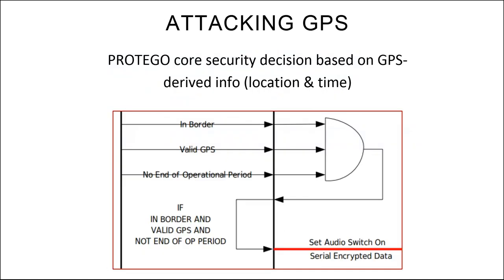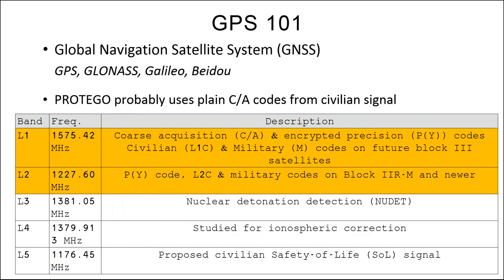What's more viable, in my opinion, is attacking GPS, because the core security decision of Protego is based on GPS-derived info, location, and time. Now, for those unfamiliar with GPS, a little bit of a 101: GPS is part of a set of systems known as GNSS, Global Navigation Satellite System. There's also the Russian GLONASS, the European Galileo, and the Chinese BeiDou.